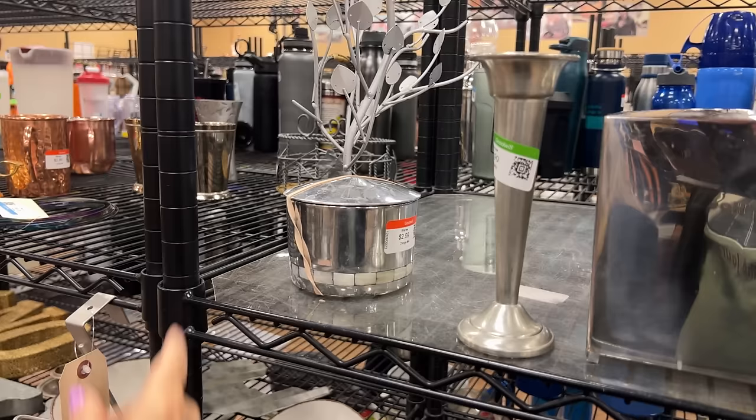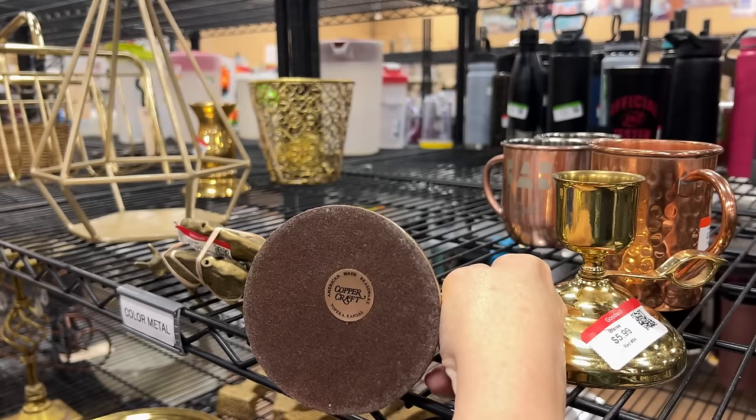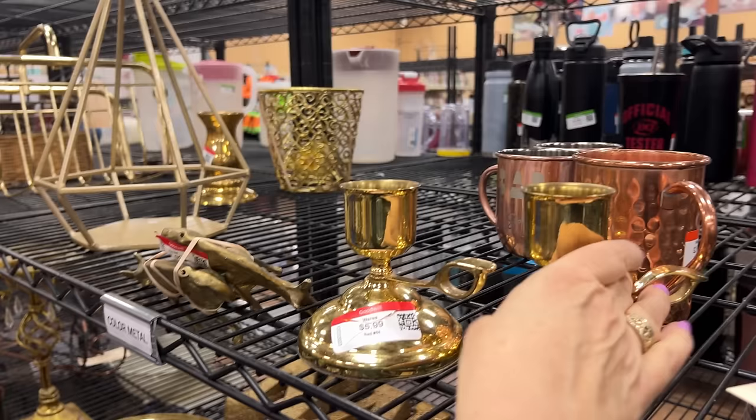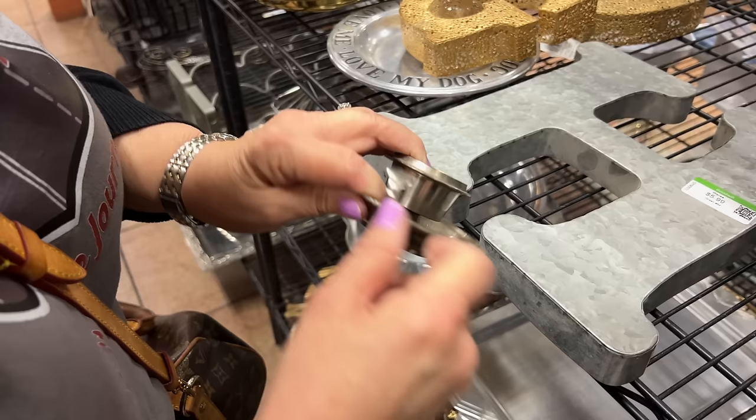Let's see. We have these look like brass candlesticks. Oh, they're Copper Craft. American-made brassware. Topeka, Kansas. But they want $6 a piece for those. And I just don't know how popular those would be right now. What is this? This little piece here definitely looks older. It is made in India. It's a little candle holder. Let that go.